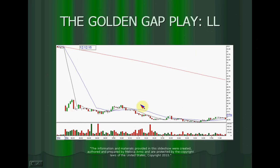And I can see the traders attempted to buy it here and here. That's why this looks so wiggly jiggly. But it actually was a short. It was the only right thing to do with this. And that was the only way to make money.